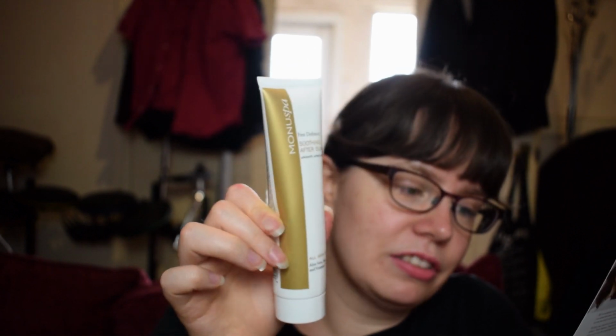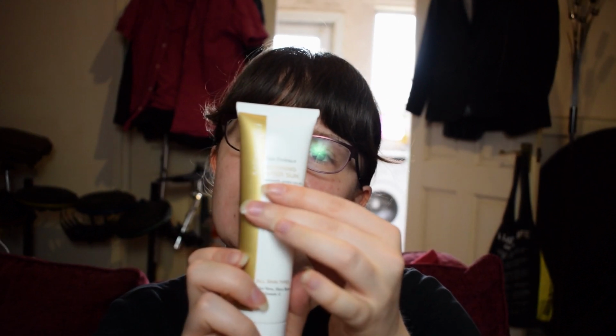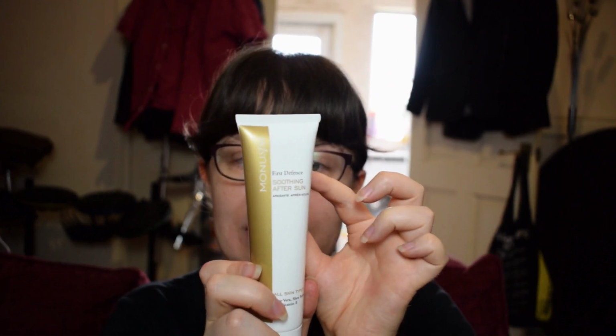So the RRP full size is £19.95. I'm going to assume this is half size, so maybe it's worth about a tenner, but I'll have the proper breakdown in the corner and at the end. And yeah, it says soothing after sun, soothe, calm, balance, aloe vera, shea, cocoa butters, vitamin E.